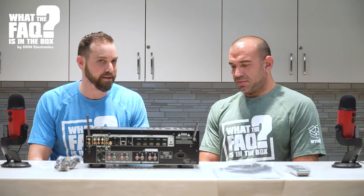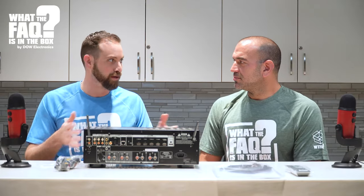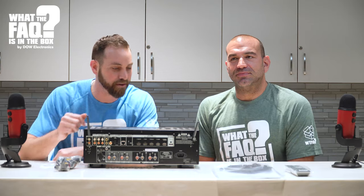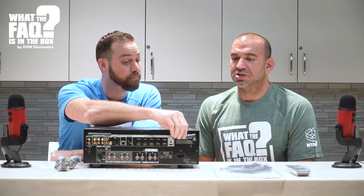ARC support, obviously. If you're going to use this in a video setup, ARC support is going to supply you with the ability to have all the ranges of audio. All the Dolby Digitals, all the fun stuff out there. ARC's really the only way to get the full range of that. I do also like the little antenna clips here. Keeps it nice and neat.